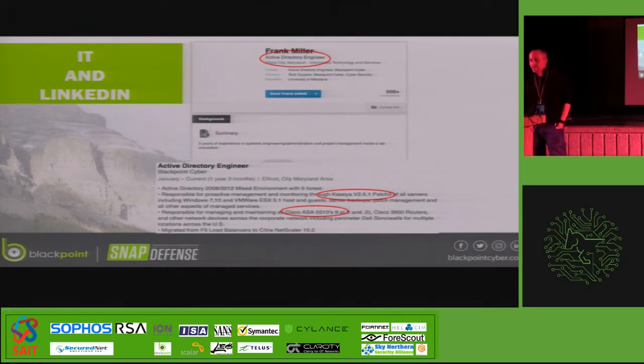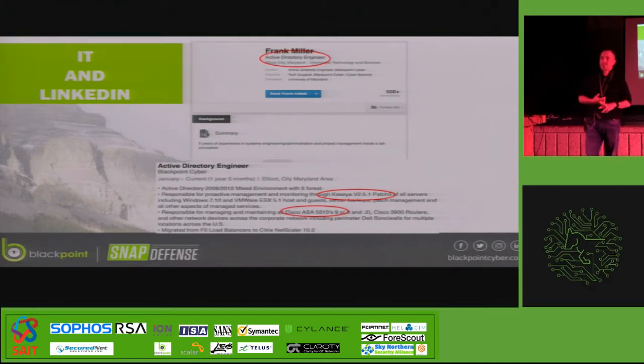This is our joke one, right? It's Frank Miller. We kind of use him in our fake hack here. But I can tell you, I've seen this many times before, where Frank Miller, he's a Blackpoint Cyber Active Directory engineer. And then he starts listing out we're a 2008, 2012 mixed environment. We use Kaseya for patch management. In my head, I'd be thinking, can I find exploits for 2008? Go look for those. Kaseya, oh cool, if I hit that thing, I can install my malware at once, right? That's what you think about when you look at this stuff.